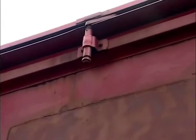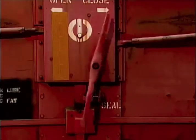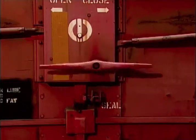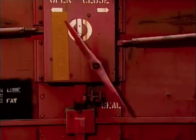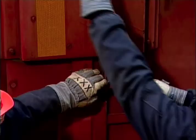Keep in mind the T-bar handle can be a safety hazard. The handle may contain stored energy that could cause it to quickly turn on its own, possibly injuring an operator. To manage this hazard, one person should open the latch while another person maintains a firm grip on the handle.